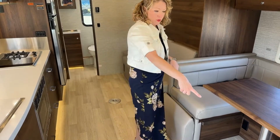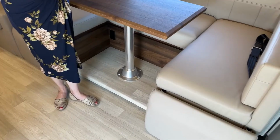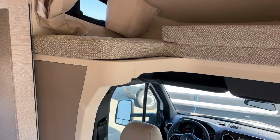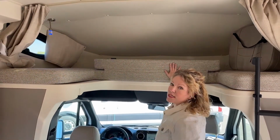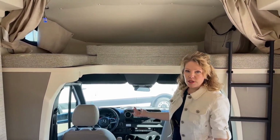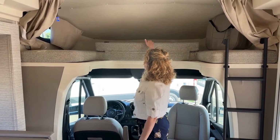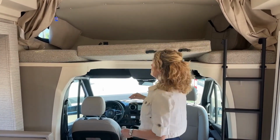And those are on both sides here. So to the next sleeping area, we go over the driver cab. And I like that they made this really easy to put away when you're not using it or you don't need it. So if you're driving, you have a really great area above your head. You don't feel claustrophobic or like you're in a cave. But when it's time to sleep, there's a little bit of a lip in here that you just grab with your hand and it flips right down. It's so easy to do.